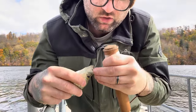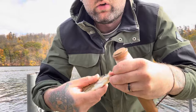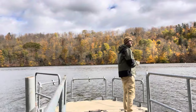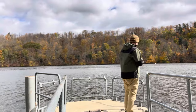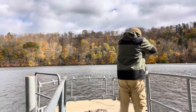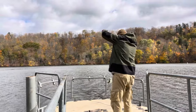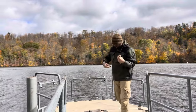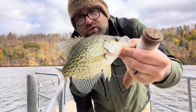Fish number two, he choked it a little better. I also slightly bent out that hook, so it's easier to get a hook set while I'm jigging. There's fish number two, that's six and a half inches. I believe that's our first keeper size of the day.